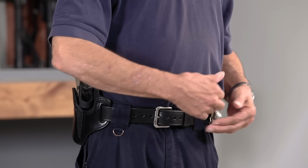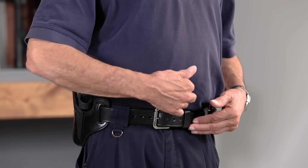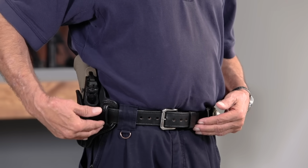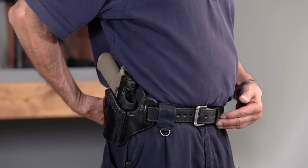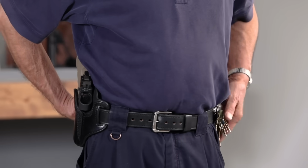Before we begin, a few points on terminology. When we talk about where on the belt the holster is located, you'll hear X o'clock. Picture your torso in cross-section with the navel being 12 o'clock, your right hip 3 o'clock, the center of your spine being 6 o'clock, and your left hip 9 o'clock.